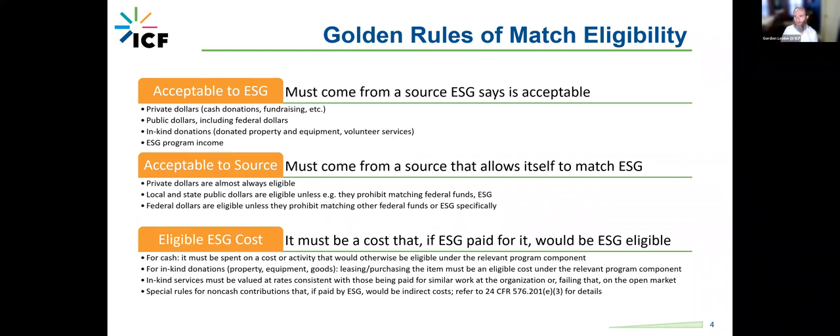Private dollars are almost always eligible. For them to be ineligible, somebody would have to say explicitly, no, you can't use this to match ESG. I've never seen that happen. Local and state public dollars are eligible unless they prohibit matching federal funds generally or ESG specifically. That's also unusual. It does happen, but it's pretty unusual.